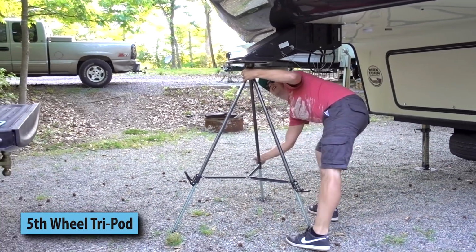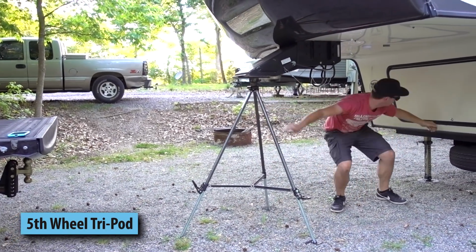The next one that I have loved is the fifth wheel tripod. It's amazing. You go from doing this when you're walking or someone else is moving to actually not doing the wiggle wobble. That one's definitely a little more niche. It's only for fifth wheel owners. But if you do have a fifth wheel, or the person you're buying for has one, tripods are excellent.